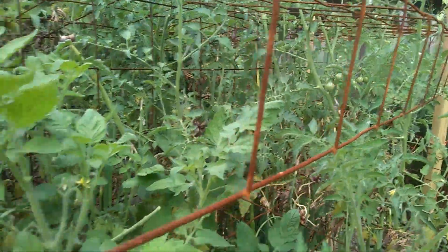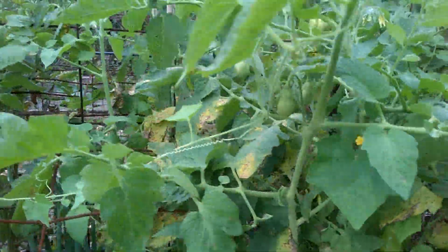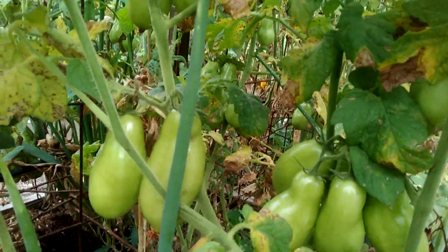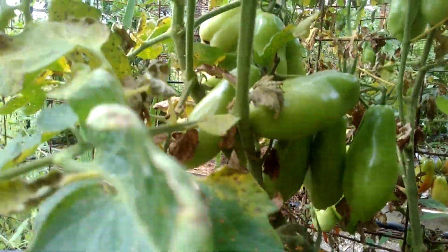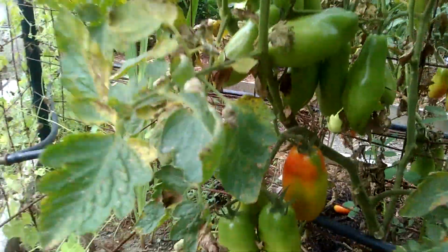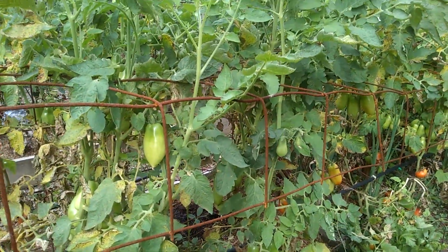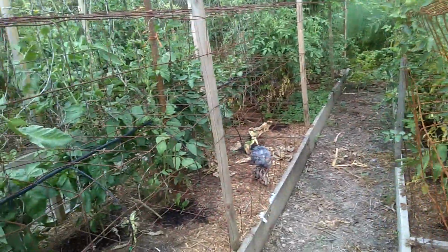More tomatoes. This is the pear yellow, Roma, and San Marzano. This is the size of the Romas. Probably can't tell on here. The San Marzanos are a little bit larger. Not drastic, but some of them are twice the size. Am I forgetting anything?